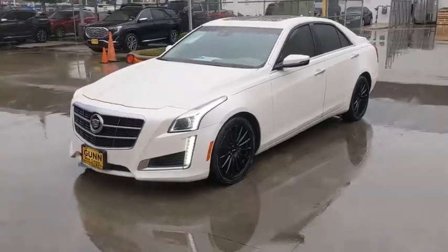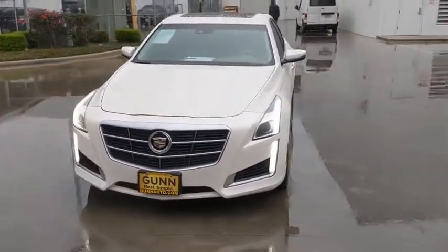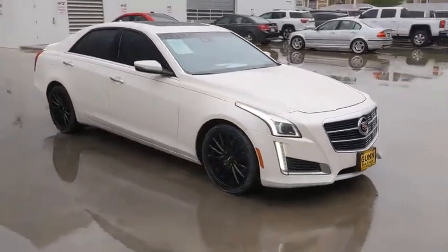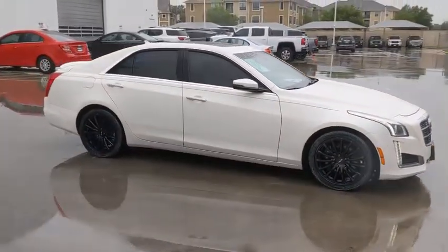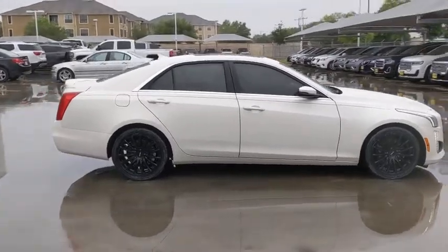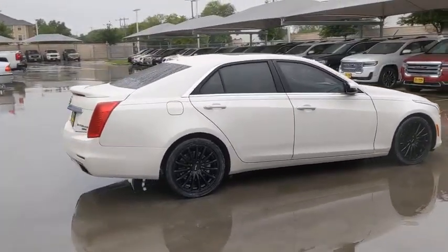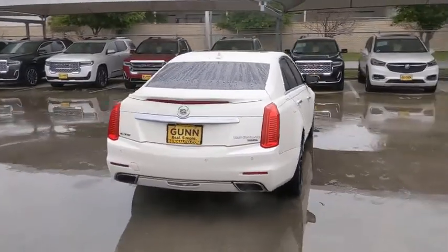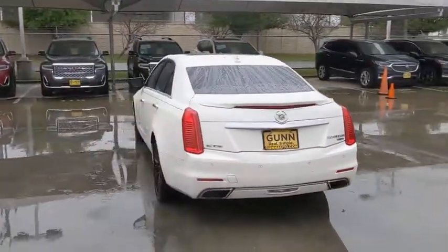Take a ride in the 2014 Cadillac CTS. The CTS is a well-sorted blend of all-American style and European-inspired tuning with a cutting-edge design. The luxury CTS blends elegant styling, performance, and exceptional fuel economy. This vehicle has less than 105,000 miles.